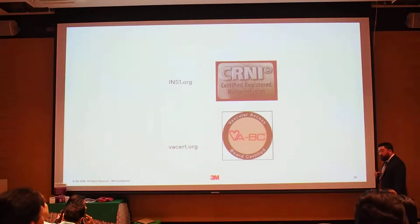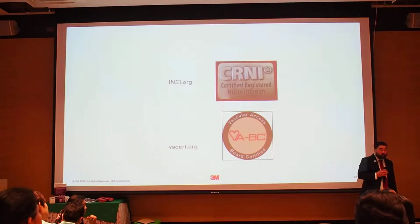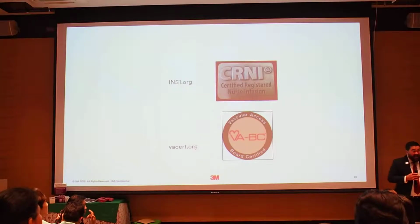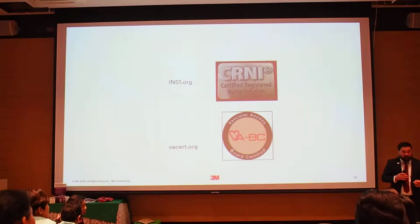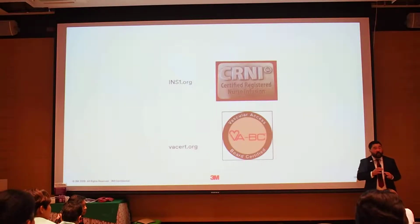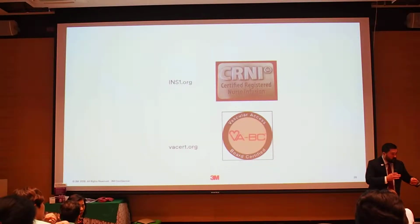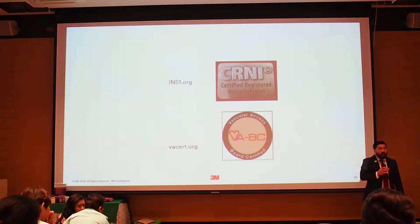Now, with the central lines, if I need to insert something emergently, I need a lot of lumens, like 3, 4, 5 lumens, and I want just something in there nice and quick. I'm only going to keep it in there for less than a week. I'll go IJ. So it really depends on specifically what you're looking for and what you're trying to achieve.